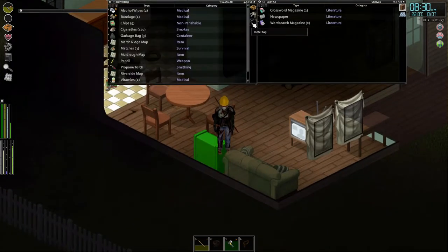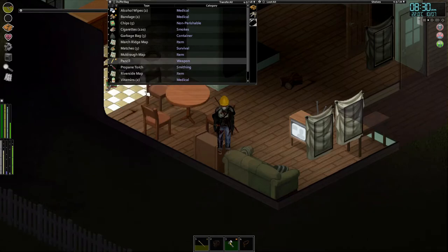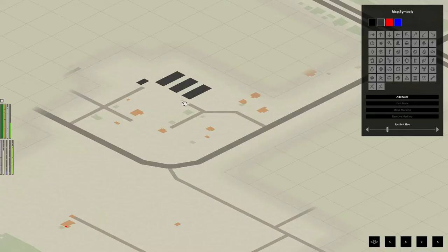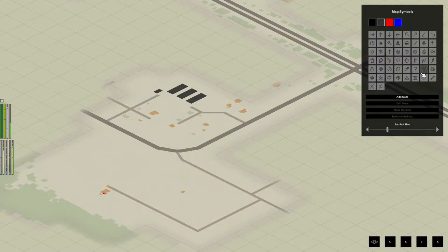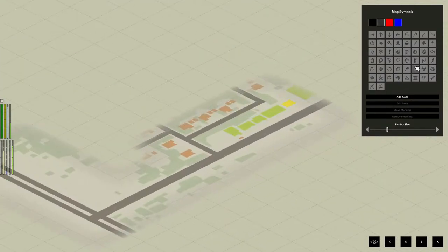Yes, a pencil. Again, our favourite, the pencil. I never really tend to use it much, but right, so there's a generator there. And there's, well, for fuel. What can we use for fuel? I'll tell you what, we'll use the fire for fuel.